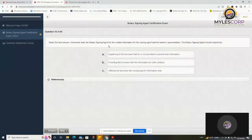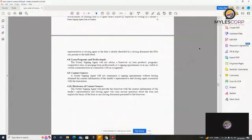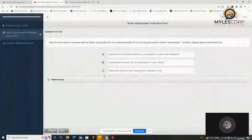Select the best answer. A borrower asks the notary signing agent for the contact information for the closing agent and lender's representative. The notary signing agent should supply it by explaining to the borrower that he is not permitted to provide that information. Provide the borrower with the information for both contacts, offering the borrower the closing agent's information only. Let's see. What y'all think? Providing information. The notary signing agent will provide the borrower with the contact information of the lender's representative and closing agent. Yeah, I knew it.